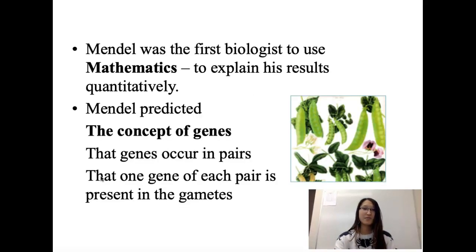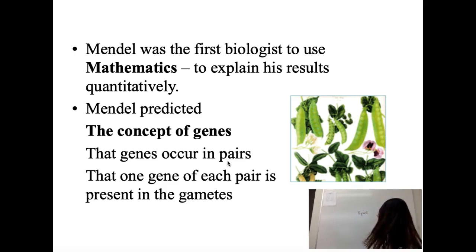He predicted the concept of genes. Genes occur in pairs. So if you remember homologous chromosomes, right? Homologous chromosomes, so this is the important one. Let's write it down. So we did this in class as well, but a refresher. Whenever you have a cell that's diploid, that means it's 2N. That means there are homologous chromosomes.